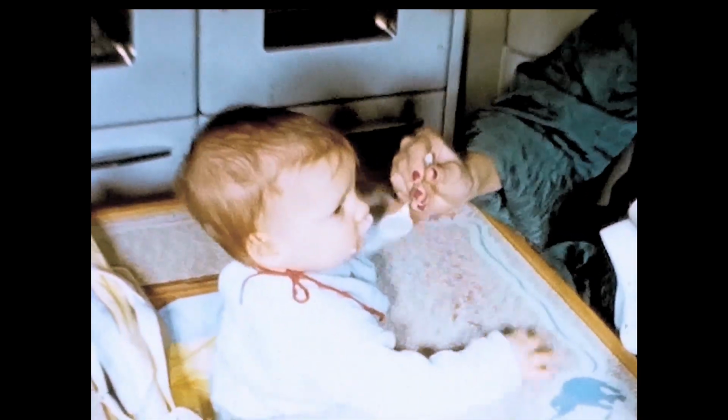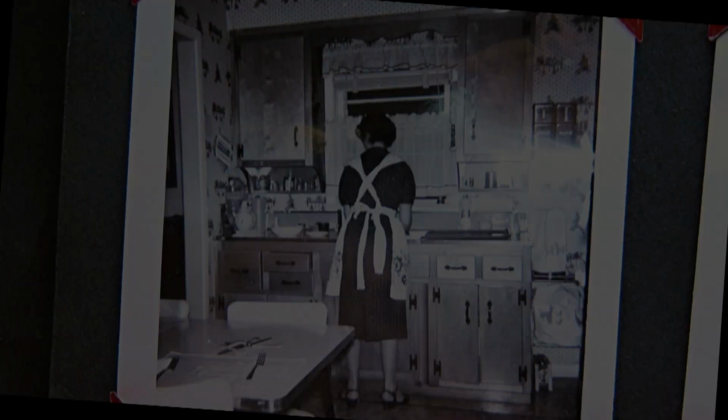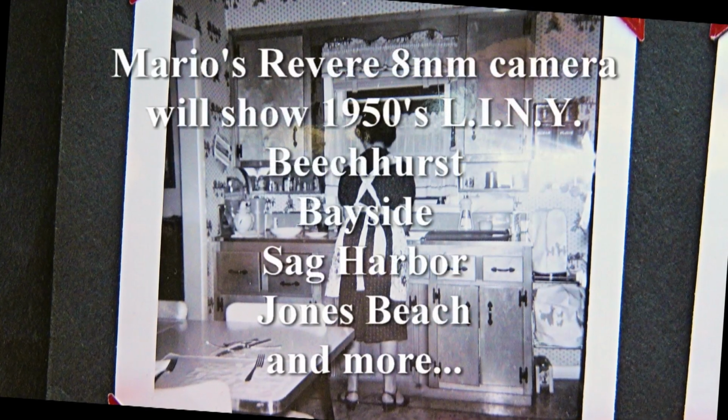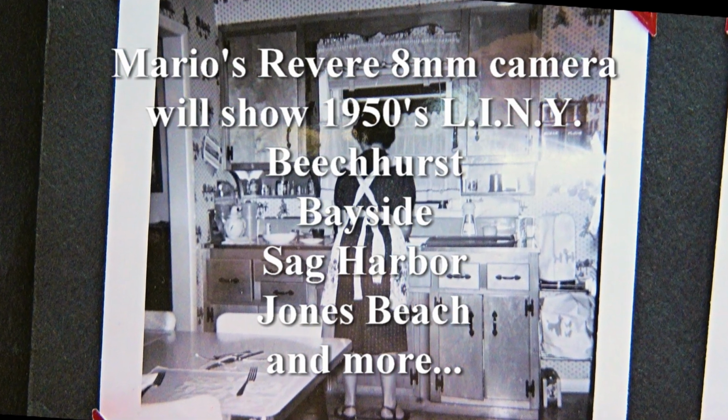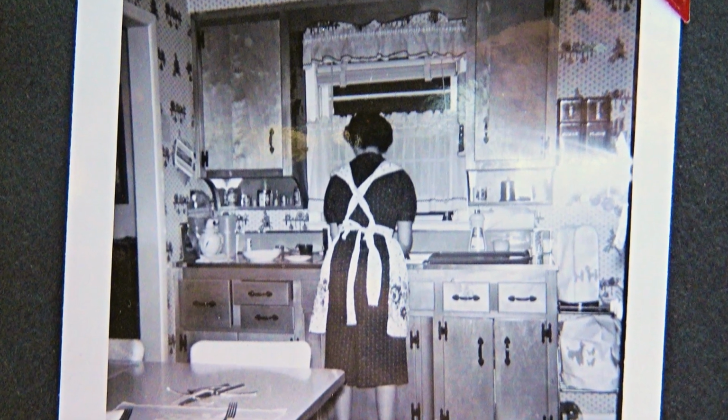So that's the end of Christmas, 1954. So here's the standard issue kitchen.